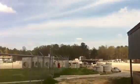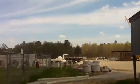Right now it's decanting, so I want to go take a look. And this is being pumped now down to our chlorine contact chamber dosing tank. I'm going to try and walk quickly.